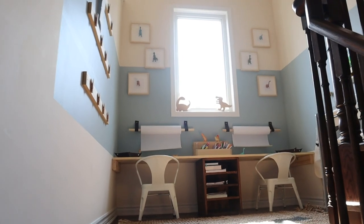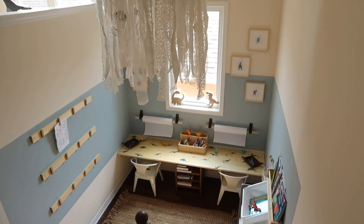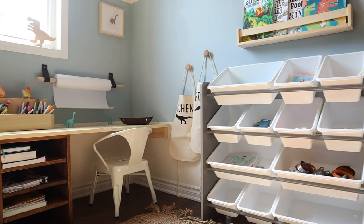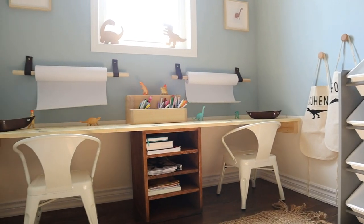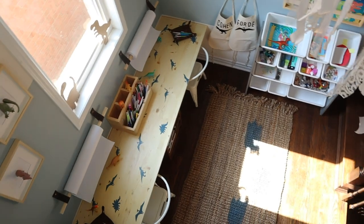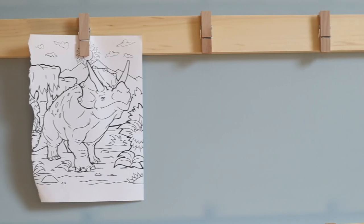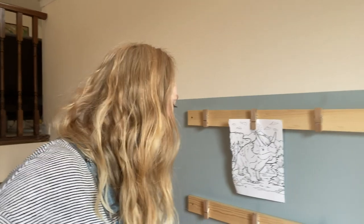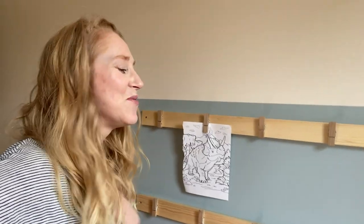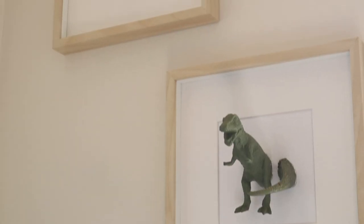Oh my gosh! Oh my gosh, I just stepped on the cat. I'm so excited. Sorry, Bernie. What? This is beyond. Beyond! I was not expecting anything like this. This color is perfect. Welcome to your Dino-like creative space. Oh my gosh, look at this. This is next level. This is next level.